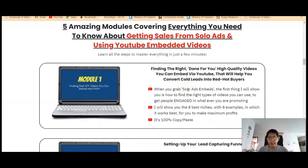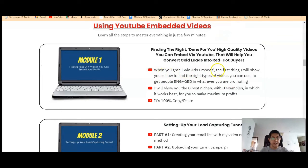If you buy Solo Ads Embeds, there are 5 amazing modules covering everything you need to know about getting sales from solo ads and using YouTube embedded videos. Module 1, you will find the right done-for-you, high quality videos you can embed via YouTube that will help you convert cold leads into red hot buyers. When you grab Solo Ads Embeds, the first thing I will show you is how to find the right types of video you can use to get people engaged in whatever you are promoting. I will also show you the best 8 niches with 8 examples in which it works best for you to make maximum profits. It's 100% copy and paste.